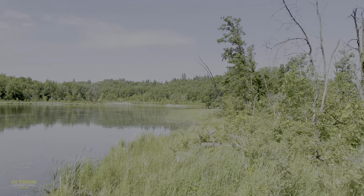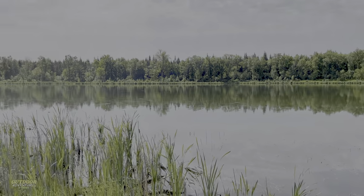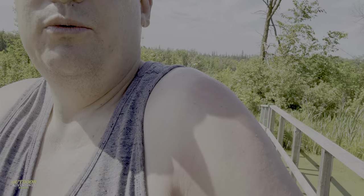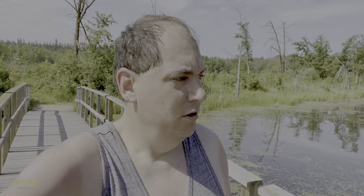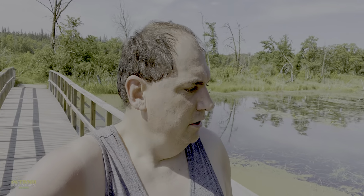Just absolutely beautiful. Really, really hot though. I am sweating. You guys might be able to see I am super, super sunburned already. And my wife is over there calling the Baltimore Oriole. And hopefully we can capture that one. That's a beautiful bird too. So anyhow, I think we're gonna continue walking this trail.